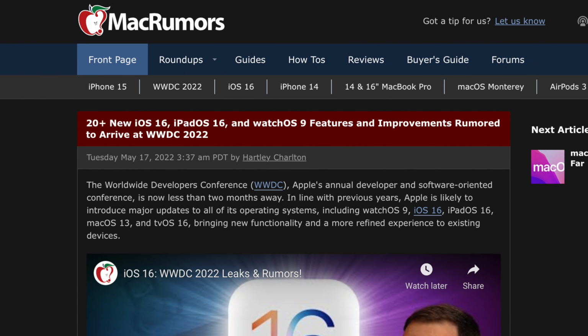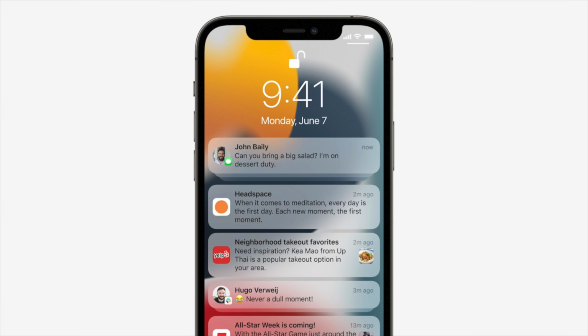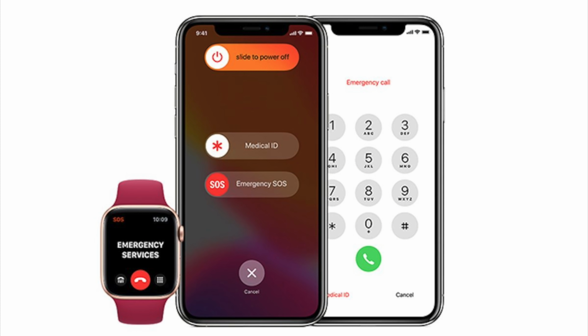Now, these latest rumors join some of the other rumors that we've heard over the last few months. So just quickly recapping a few of those, we can expect to see some improvements around notifications on iOS 16. Now, a personal wish list for me with notifications would be to see more continuity with notifications across other devices like iPad and Macs. And also, I really like the way Android has notification icons in the top left corner. Instead of having to swipe down like you do on iOS, you can just see what notification icons are up there. We can also expect to see a new crash detection feature that would alert emergency services if your iPhone or even an Apple Watch via watchOS 9 senses that you've been in a car crash.